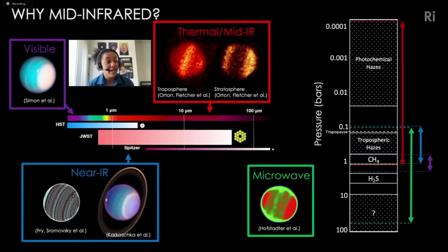Whereas microwave will look a bit deeper and look deep into the troposphere, and that's the green arrow. And then the mid-infrared can see a lot more. The mid-infrared is the red arrow. We call this the thermal infrared, again, because we're looking at heat. And that looks at the stratosphere and the upper troposphere, which is very useful for sensing where a lot of chemical reactions take place.